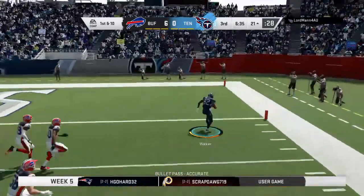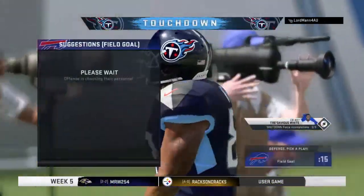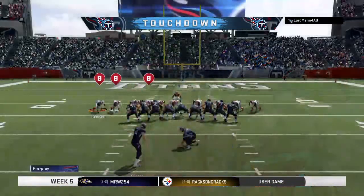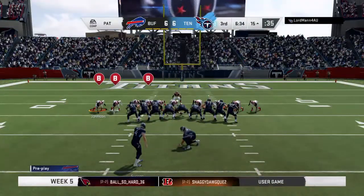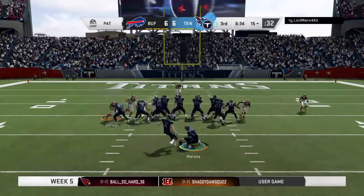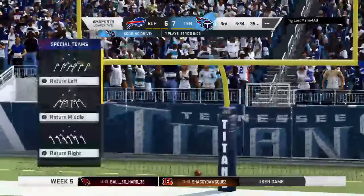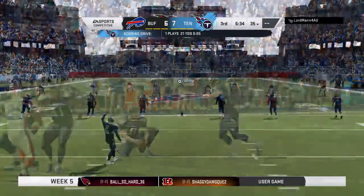And into the end zone for a Tennessee touchdown. Delanie Walker, his first touchdown on the year, as his guys can now take the lead with the extra point. Extra point up and good, and they take the lead here at 7-6.